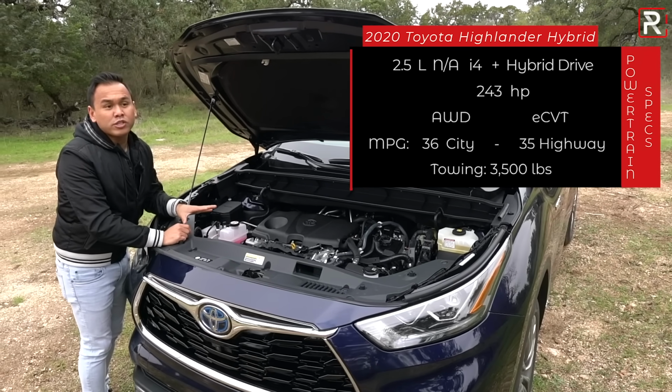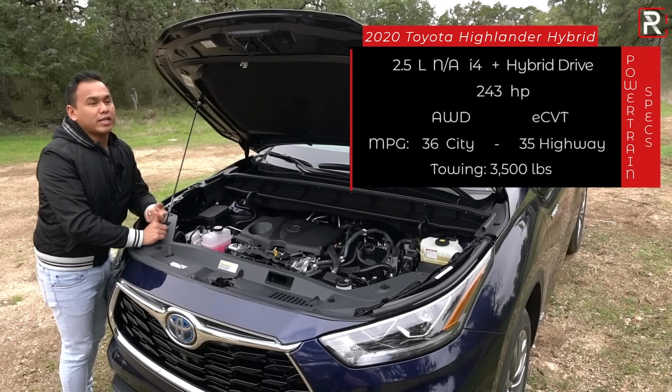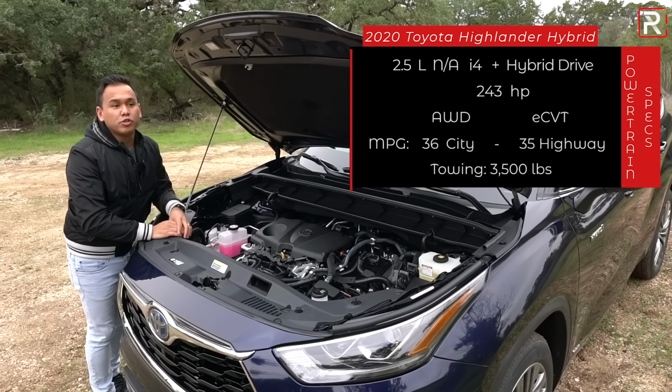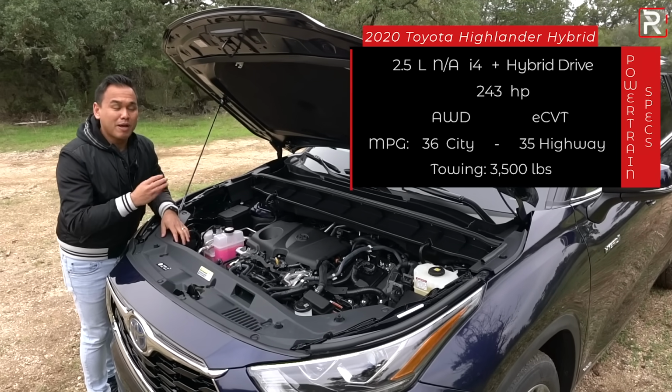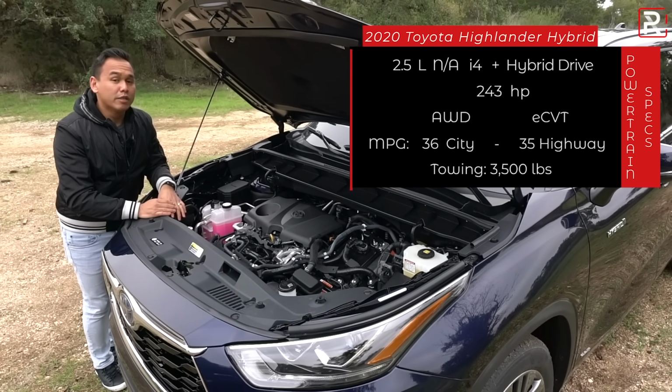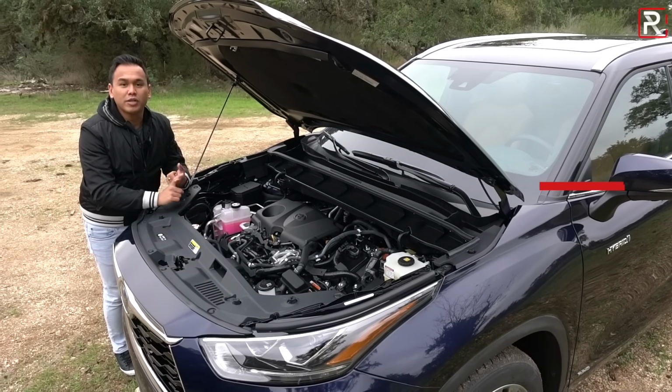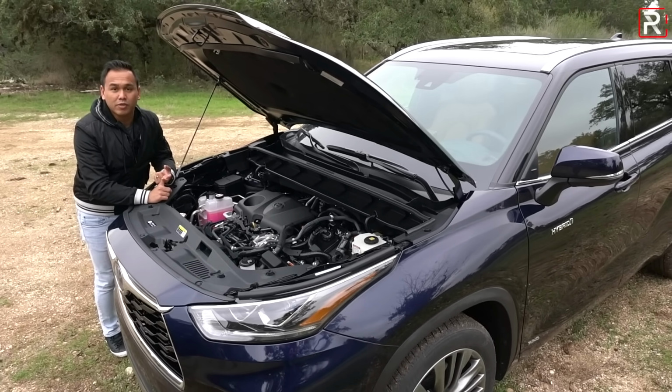Now, with this new platform, Toyota has reduced the weight. They say they've reduced the weight by about 250 pounds across the board. This hybrid model that I'm showing you weighs around 4,600 pounds. That's about 300 to 400 pounds less than the previous generation. It all goes out through an eCVT with the hybrid system. So I'll show you guys driving scenes on both, but let's get these vehicles out on the road and see how they perform.